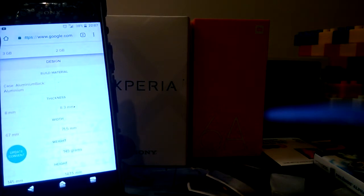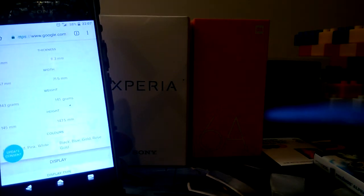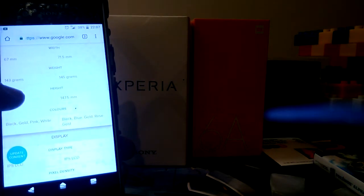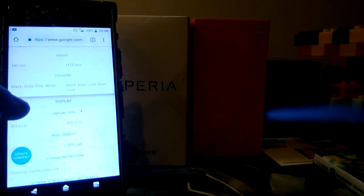The thickness, so my current phone is 8mm, my new phone will be 8.3. The width, my current phone is 67mm, my new phone will be 67.5. So my new phone is going to weigh 2 grams more than my current phone, which weighs 143 grams. The height, it's slightly taller by half a millimeter.